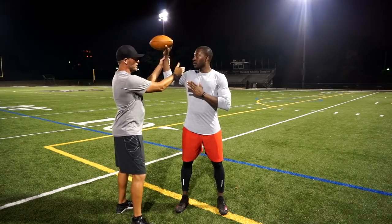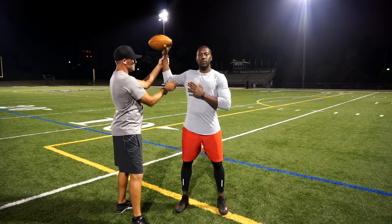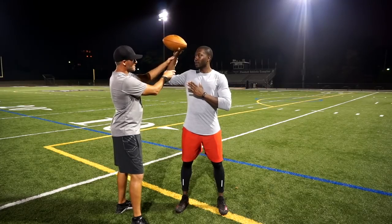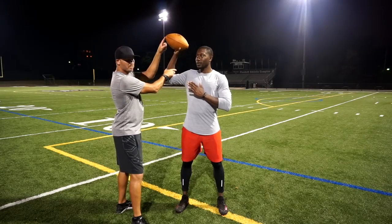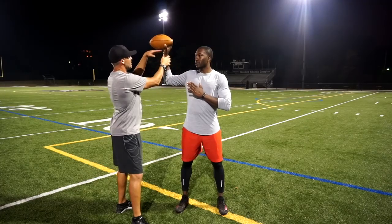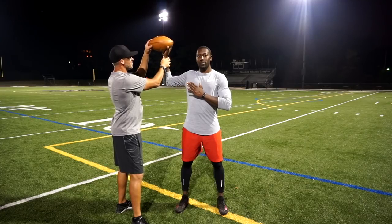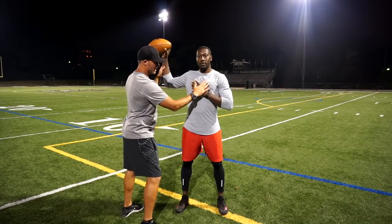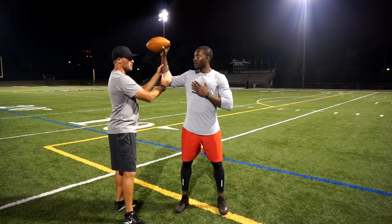It's a 90-degree position. Bicep and tricep are nice and flat. The forearm isn't extended. It doesn't dip back less than 90. The tip of the ball is not pointed toward the sky. So it's a nice 90 degrees. The ball is nice and flat. You can have a little bit of tilt to the football. It can go straight back. And then his non-throwing arm is going to be nice and disciplined right across his chest. That's the ideal ball shelf.